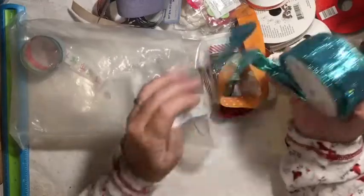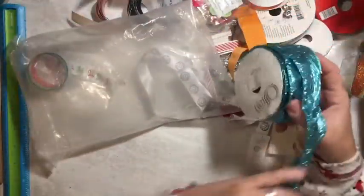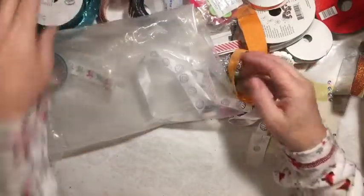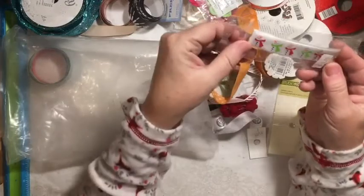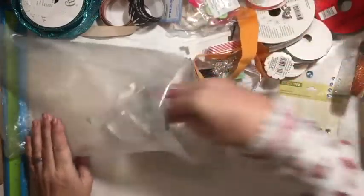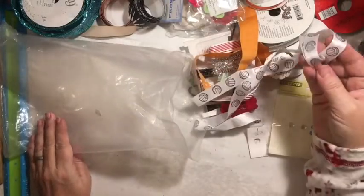This is really pretty, this blue, and I can probably use this in my back patio, the way I'm decorating my back patio. Look at that cute snowman ribbon. And some more paper tape. And then volleyball.